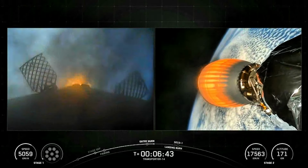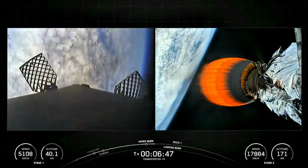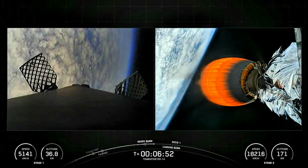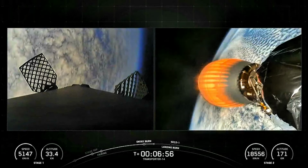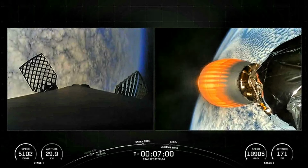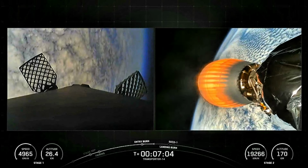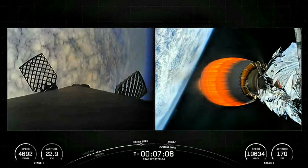Stage 1 entry burn shutdown. And you heard that call out, as well as saw that the engines have cut off on the first stage vehicle, ending the entry burn for the first stage today. As mentioned earlier, we are scheduled to land on our drone ship, Of Course I Still Love You, and this would be the 26th flight and landing for this specific booster.